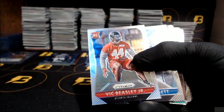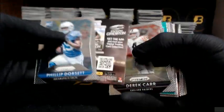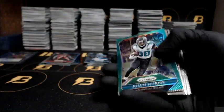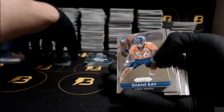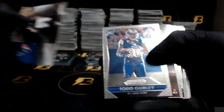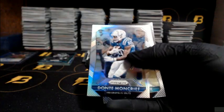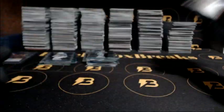To 199. Okay. Nice Gurley rookie. Beasley silver for the Falcons. Dorsett for the Colts. We got Hearns green. Ray, the Buccaneers, or the Broncos. We got Watts, nice Gurley rookie card. Manning, Romo, Bennett. We got Manning, Fowler. Moncrief refractor and a Parker rookie.